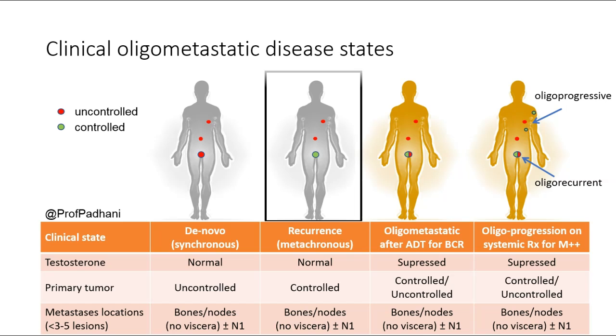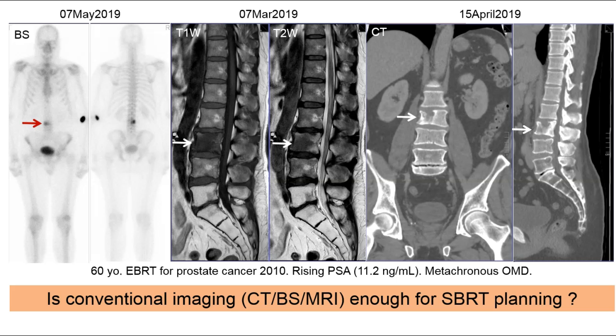So let's take an example of a metachronous oligometastasis in a patient who presents sometime after external beam radiotherapy for a prostate cancer. You can see that there is a metastasis within the L3 vertebral body. We can see also that there's radiation atrophy below L4. This seems to be an oligometastasis on the basis of conventional imaging, which usually also includes morphological MRI. So is conventional imaging enough for planning CyberKnife radiotherapy in this particular patient?